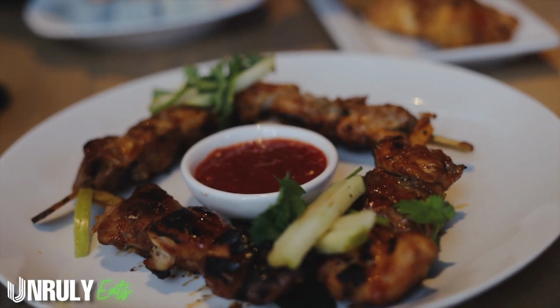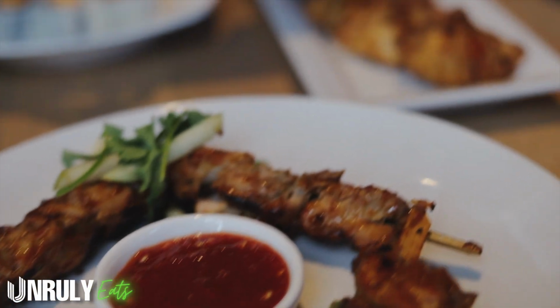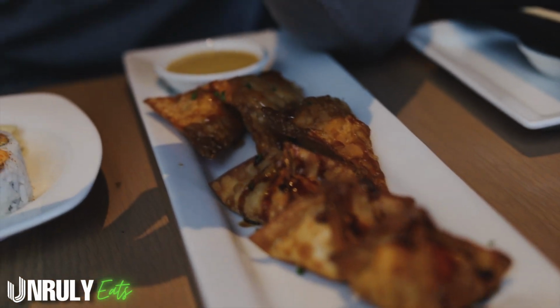All right, so she brought the appetizers, and we got 3 appetizers. I got the ones that I think I would like, that I know that I like. I like sushi, I like ragoon, and I like chicken, so we got those. So first we'll start with the spicy salmon sushi.